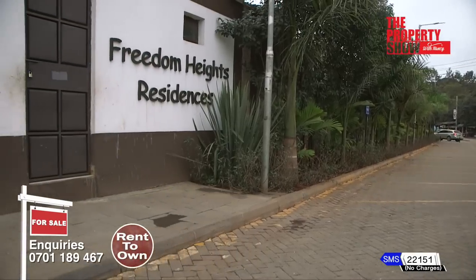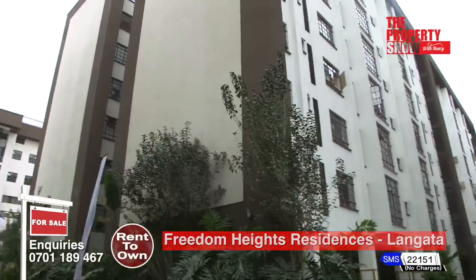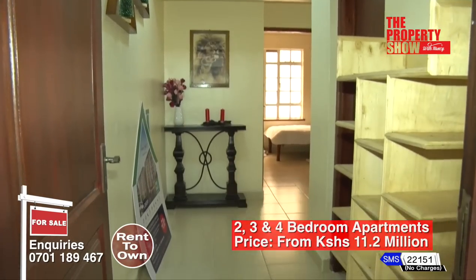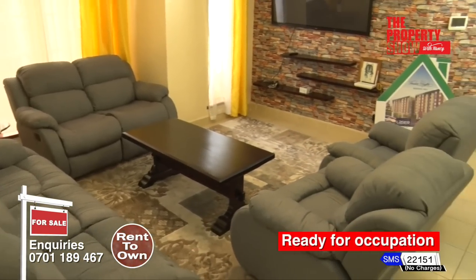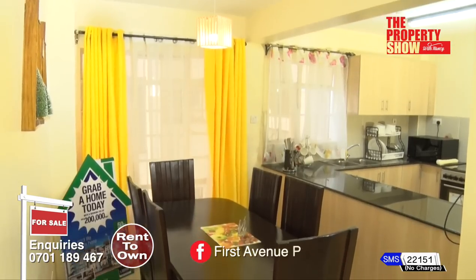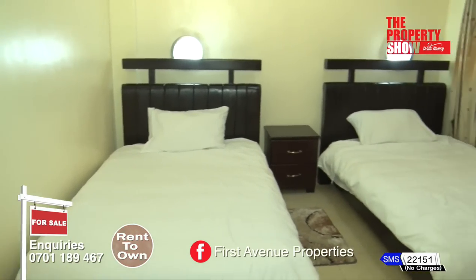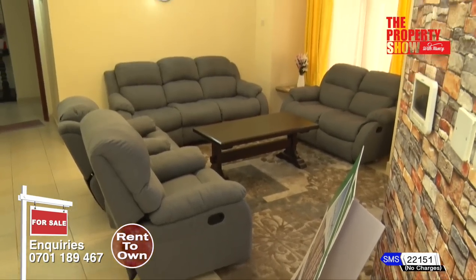Freedom Heights is located along Langata Road near Wilson Airport. This development comprises 9 blocks of 252 units that consist of 2, 3 and 4 bedroom apartments. The units sit on a plinth area of 101, 128 and 153 square meters respectively.